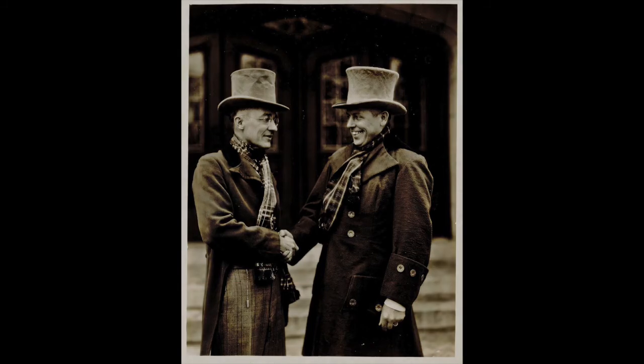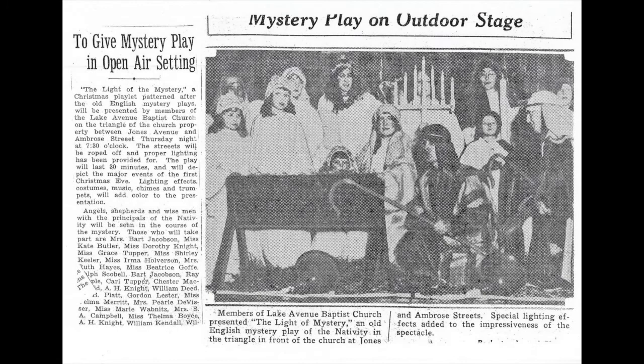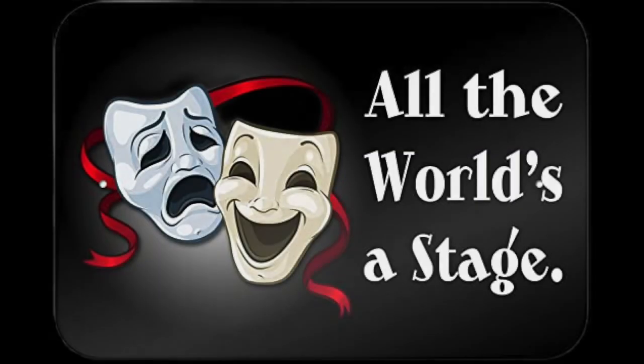which was adapted from the Charles Dickens immortal story. And finally, in December 1930, the Players also did The Light of the Mystery, a play patterned after the English mystery plays, but in this case it tells the story of the birth of Christ. It was held outside on the triangle in front of the church. It is in this period from 1901 to 1931 that we begin to see the development of a theatrical side of Lake Avenue Baptist Church.